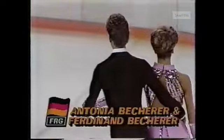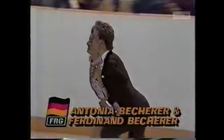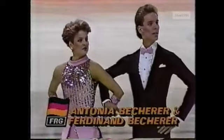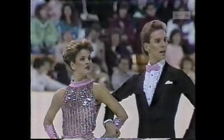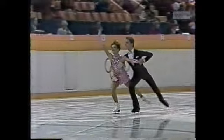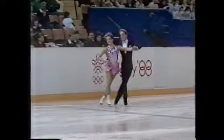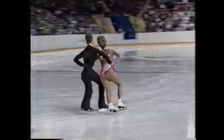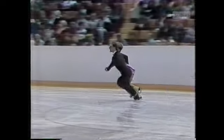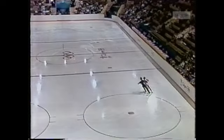Now, Antonio Becker and Ferdinand Becker, they are twins from West Germany. Seventh in last year's World Championships, the West German champions. Well, they certainly should be well matched. Well, they certainly facially they are similar, aren't they? Biology major at the University of Konstanz. I guess he likes surfing. I don't know where you surf in Germany.